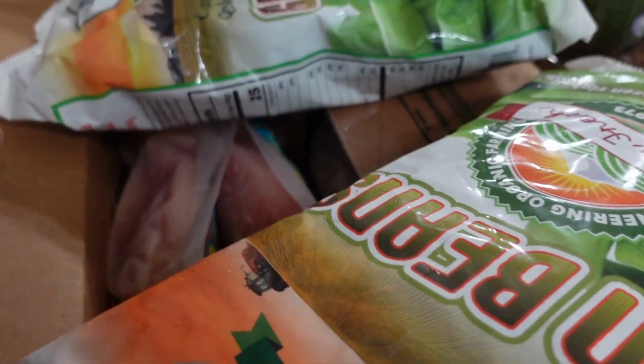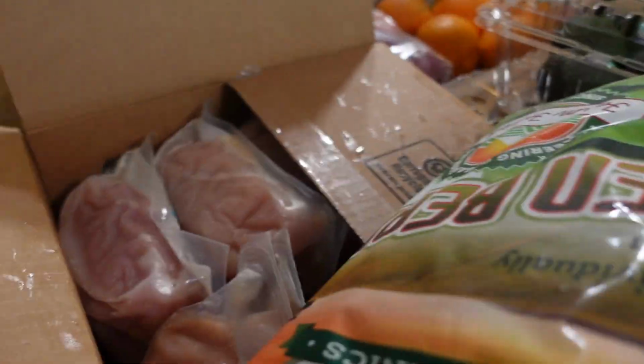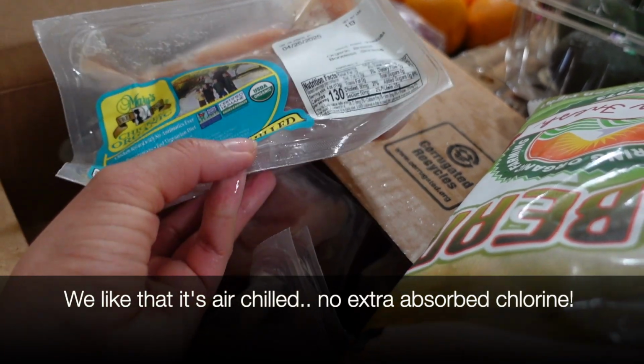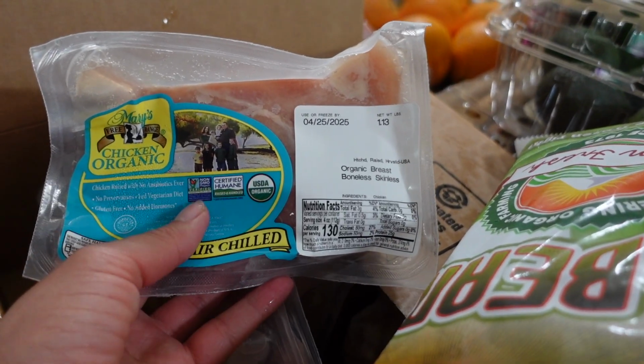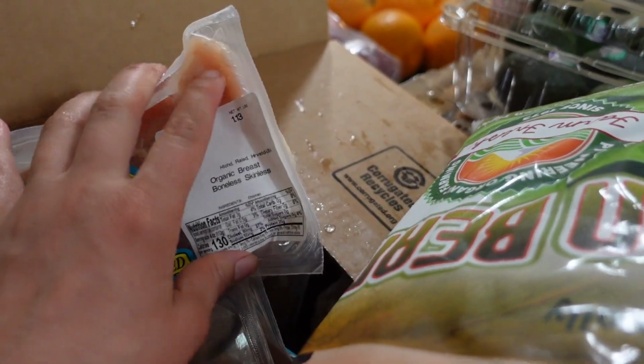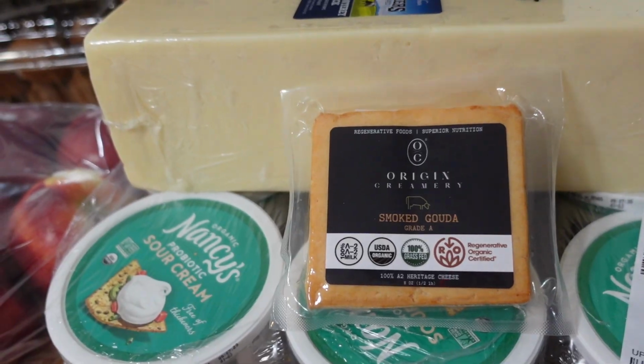And then under this, we have our frozen chicken breasts. This is Mary's organic breast, boneless, skinless. We really like this brand. We've been eating through the chicken thighs and the ground chicken, and now we have some chicken breasts to eat as well. On to the cold stuff.